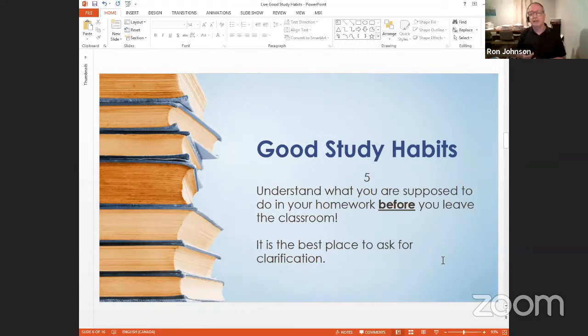Number 5, understand what you are supposed to do in your homework before you leave the classroom. Well, right now, students aren't really in the physical classroom, but certainly understand what you're supposed to do before you attempt it, if possible. It's the best place to ask for clarification normally is the classroom, but now contact your teacher. Yes, a tutor such as myself can be helpful.